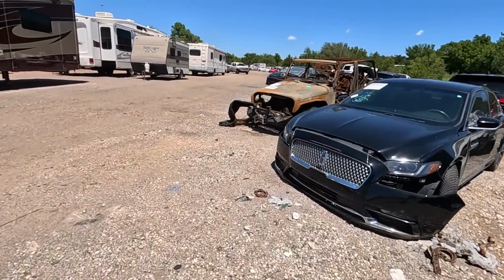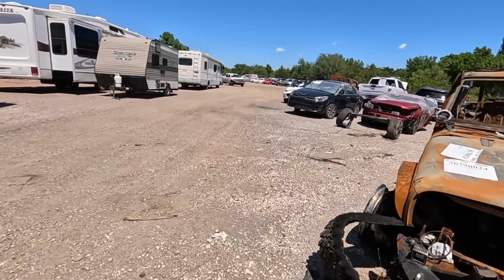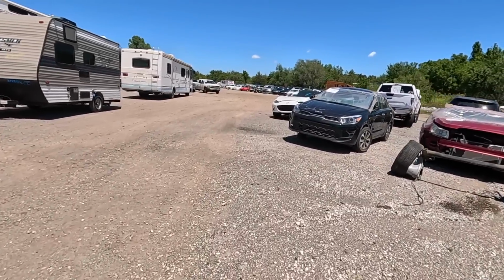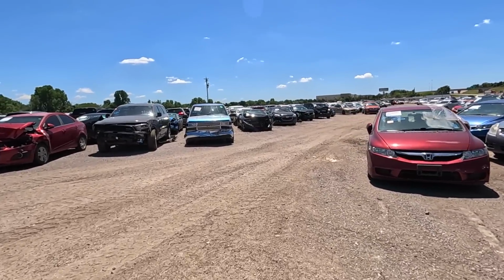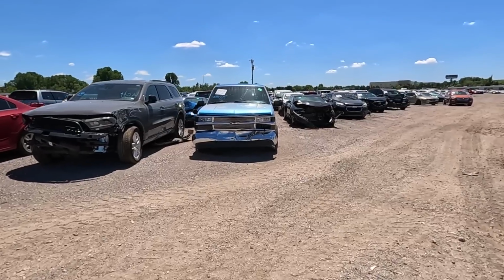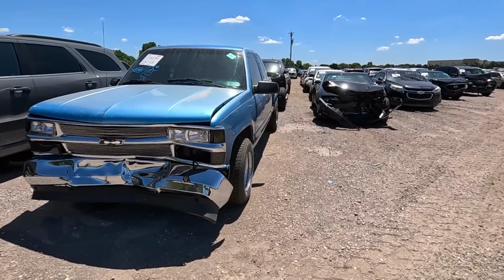So here's what I'm gonna do, guys. I'm gonna continue walking. I'm gonna hope that here in a minute I come across something that I find interesting to show you guys. I think I found it. We'll see how bad it is. And I also don't know if this is a truck or if this is a Suburban, but this would be excellent for Mike. It's a truck.